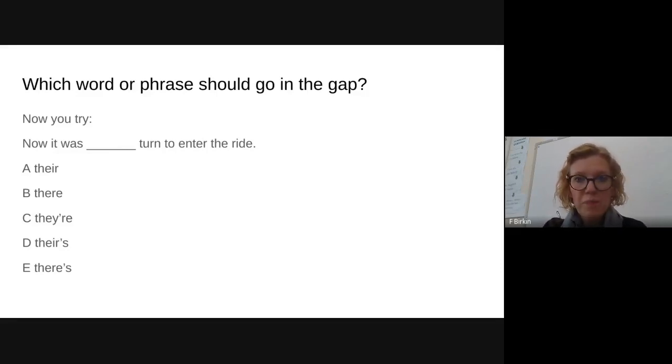This was a tricky one because, of course, you've got homophones. Homophones are words that sound exactly the same, but are spelt differently and have completely different meanings. So there, and there, people often make mistakes with. The answer was, of course, A, there. THEIR suggests possession. So it was Max and his dad's turn to ride the roller coaster. It was the turn of Max and his father. So that was the correct answer.